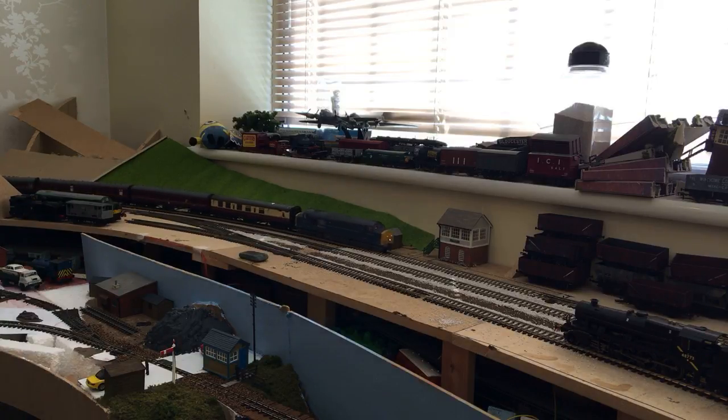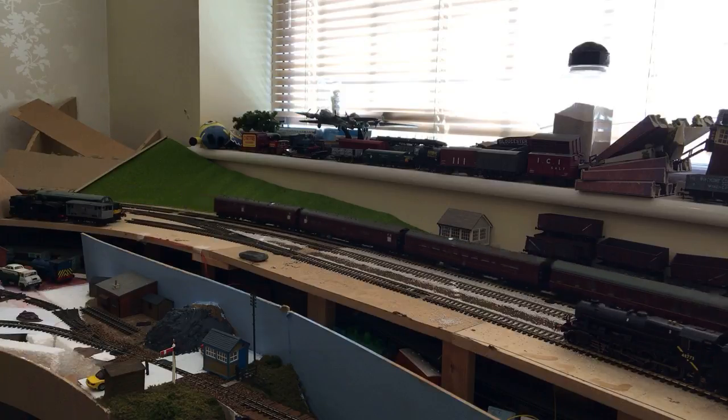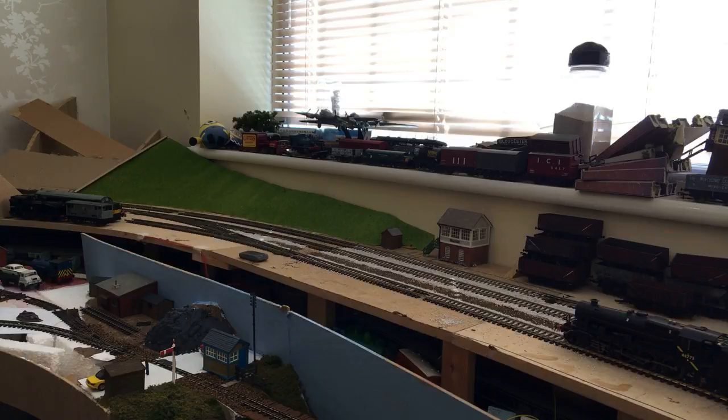But storage, again, is a problem. Every time I build a layout, storage is a problem. I want to just flick a switch and send a different train out every time a different train enters the fiddle yard. And that's what I need to do. I want to do something that I can manage to do that in. And every time I go to a model railway show, it kind of brings it on. But this was a couple of days before I went to Thornbury that I was thinking about this.